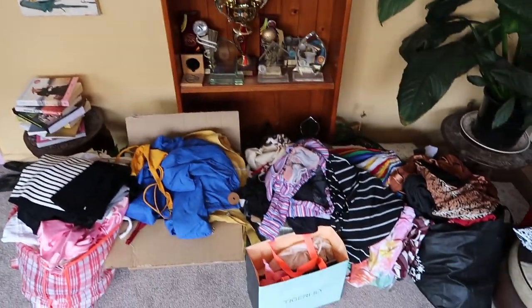Like yum. Okay, please ignore my really messy room. Me and my friends are doing a market stall and selling all of our stuff, so I will put more about that on my Instagram.